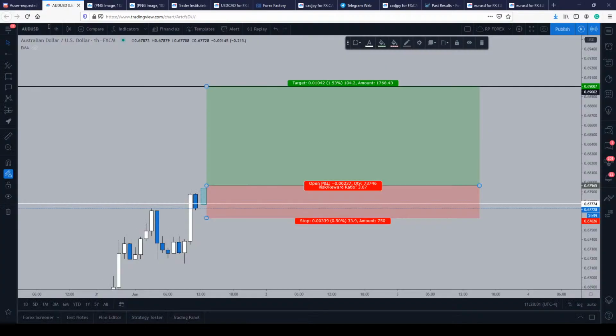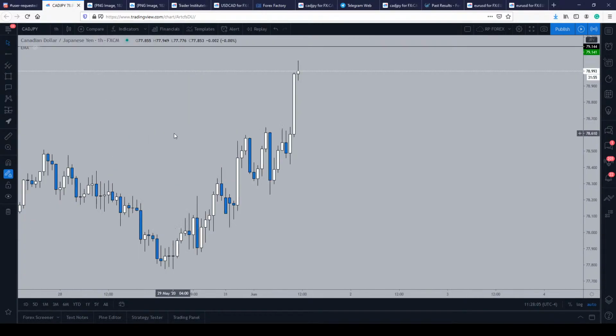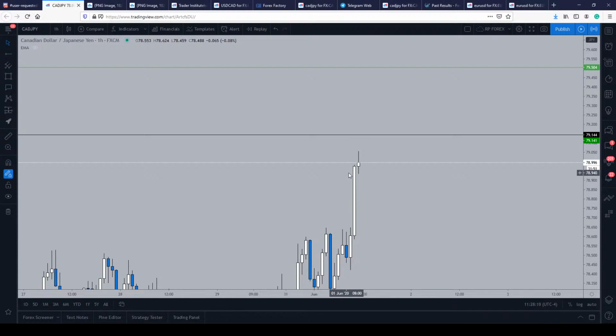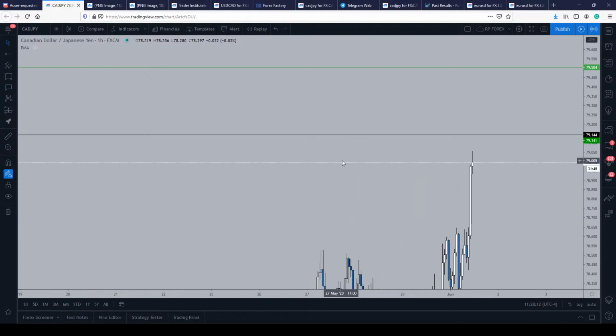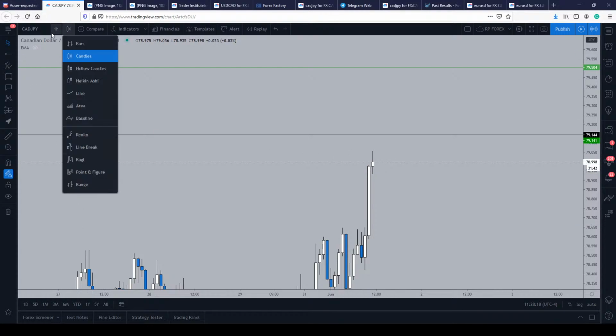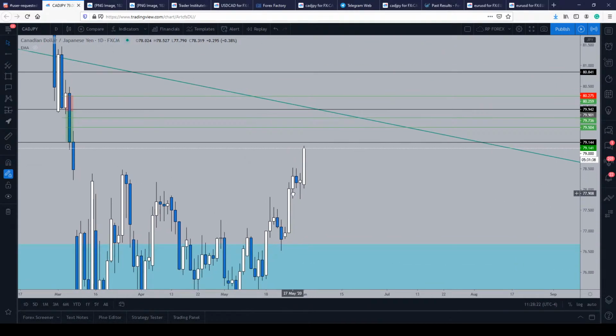CAD yen. So quick reminder, CAD yen, IT has its take profit at 79.400. Looking at CAD yen, it's probably going to be retracing a bit now just because of the 1 hour candle. Looks like an inverted hammer. Let's check out the daily. So the momentum early this morning from CAD is just crazy.